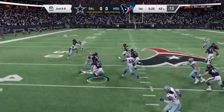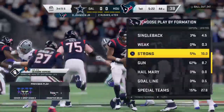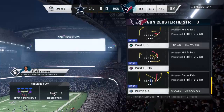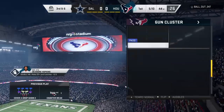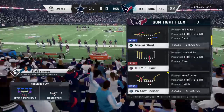On second down, it's Johnson. And very little daylight there. He'll get a couple up to the 44. 2 yards on the first down carry, and then followed up by 2 yards on the second down carry. Well, that's definitely not going to be enough to get the job done. Wasn't the expression 3 yards in a cloud of dust? Now they're going to need 6 on third down to keep the drive going.